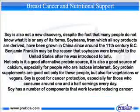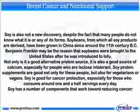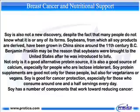Soy is also not a new discovery, despite the fact that many people do not know what it is or any of its forms. Soybeans, from which all soy products are derived, have been grown in China since around the 11th century BC. Benjamin Franklin may be the reason that soybeans were brought to the United States after he was introduced to tofu. Not only is it a good alternative protein source, it is also a good source of calcium, especially for people who are lactose intolerant. Soy protein supplements are good not only for these people, but also for vegetarians or vegans. Soy is good for cancer protection, especially for those who consume around 1.5 servings every day.